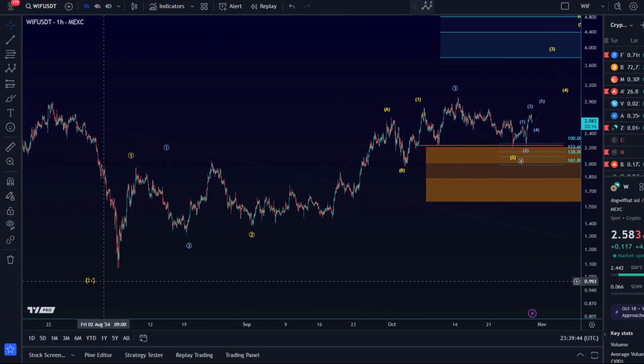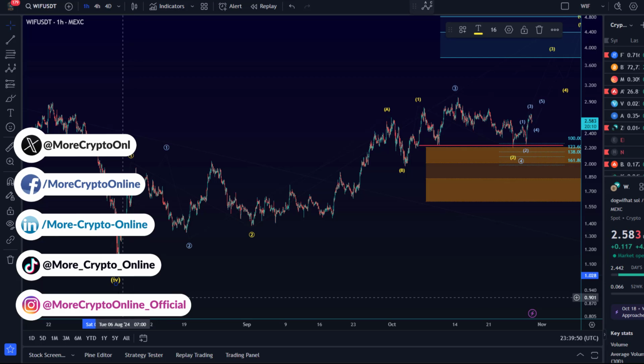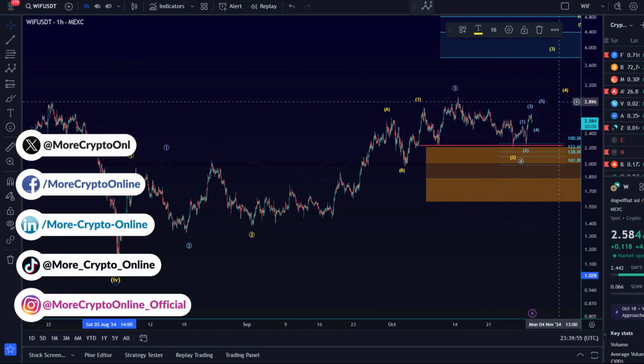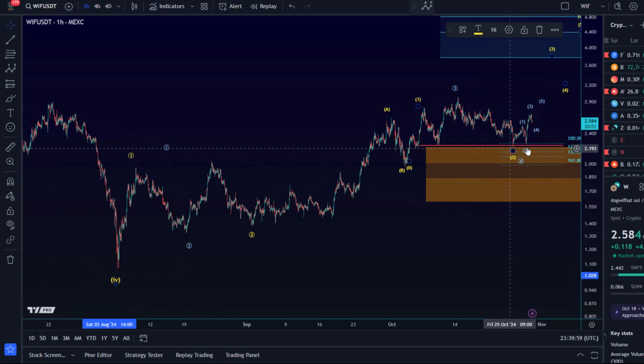In the blue scenario, in both counts, a larger degree wave 4 bottomed on the 5th of August, and we'd like to see higher prices. The question is just how deep the pullback is going to be that the market is offering. At the moment, we can make a case that maybe a local low has been established here in October.